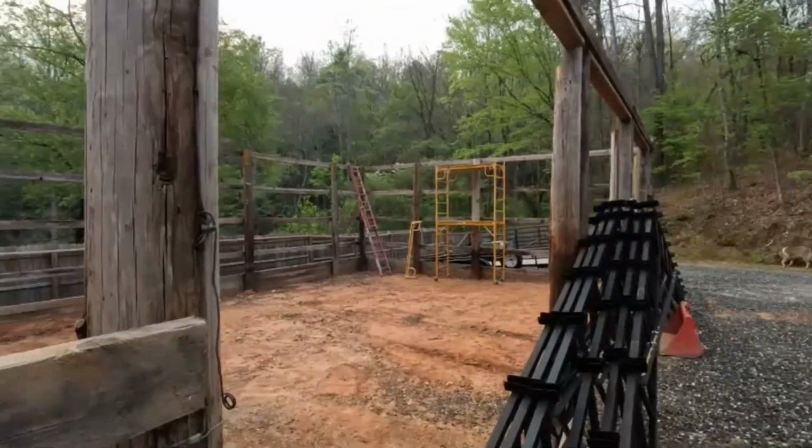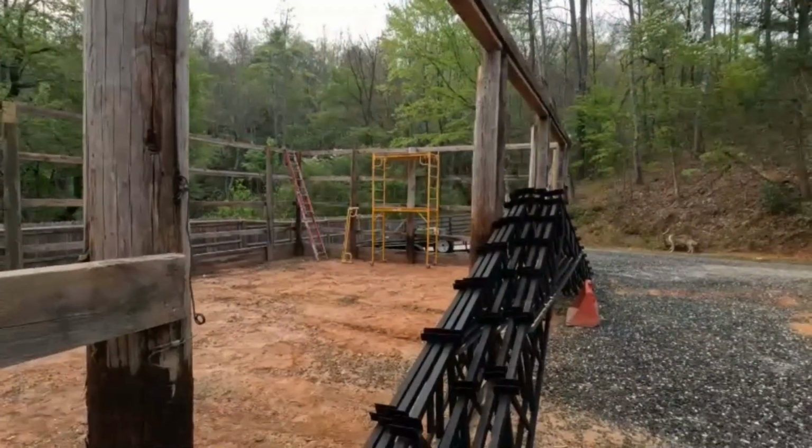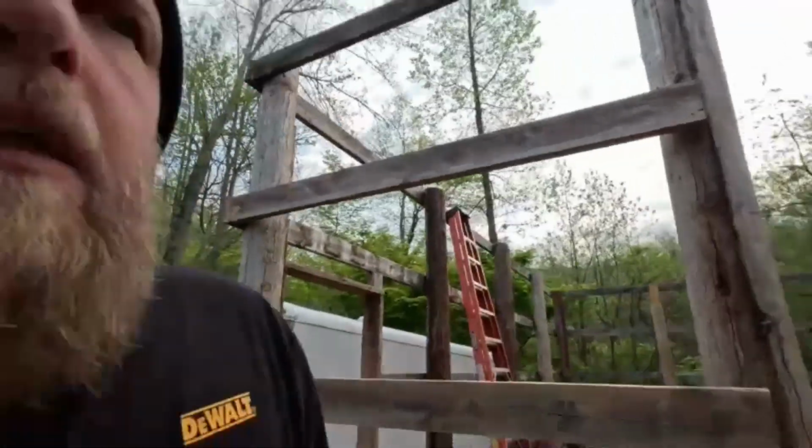I've got everything cut on the front and the back. They should just bolt right in, no problem. I mean, I'm sure we're going to struggle just a little bit, but they should go in. Relatively easy, two guys on one side. We're going to give it a shot and see what happens. I don't know. Wish me luck.